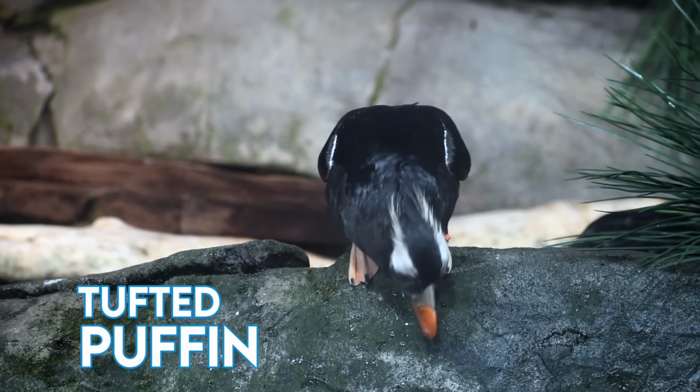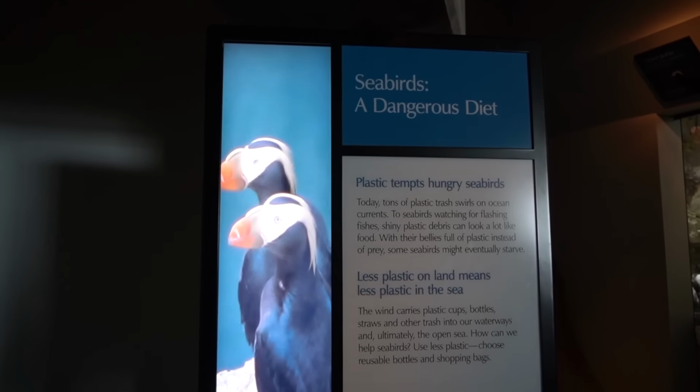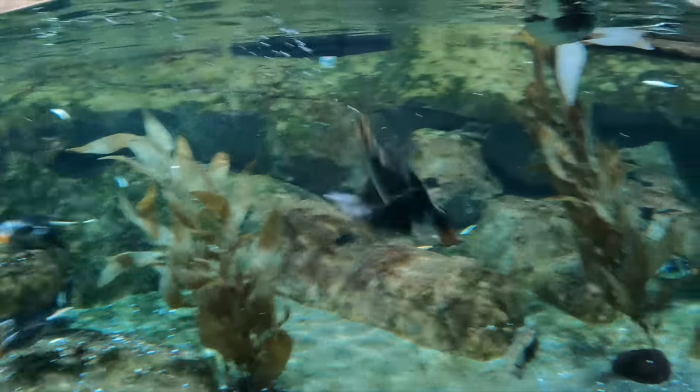This pollution theme ties in with the common murre and tufted puffin display. When they skydive into the water, they can be on the hunt for 20 to 30 seconds, catching and holding as many as 10 fish in one trip. But with tons of trash moving along the ocean's currents, like a sea turtle does to a plastic bag, a sea bird might confuse a shiny piece of plastic with a fish and risk illness and starvation. Seeing things for yourself is believing.